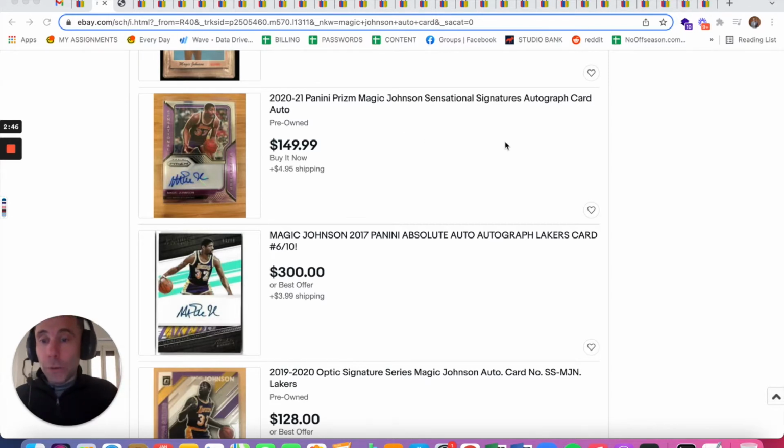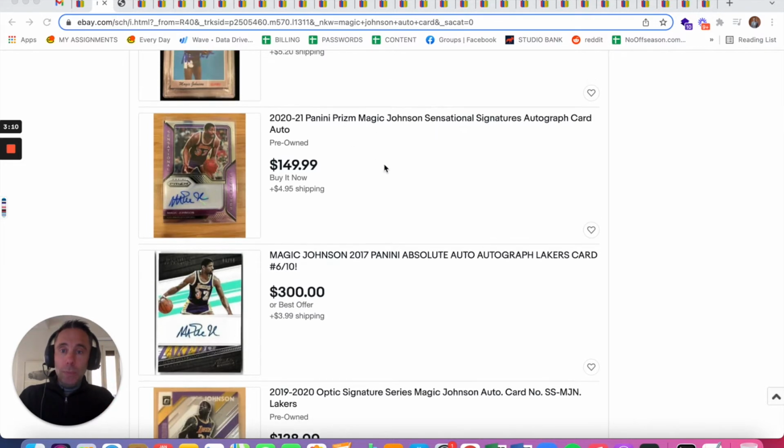And what you find as you go through this is that the cards that will be surely more valuable 10 to 20 years from now are relatively similar in price to the ones that are likely not going to be that valuable 10 to 20 years from now. Like, for example, this Prism 2020, 2021 auto, you can buy it now for $150. You can probably get it a little bit lower than that with an offer. But as we go through this, you'll see that there are other better options, because this is a sticker auto.